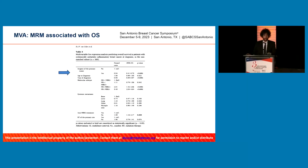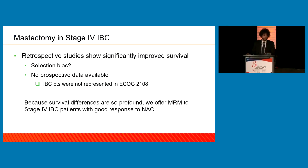And so I think one of the problems we have is that we don't have good prospective data, and these patients weren't in 2108. So what do we do on Monday when we go back? I think retrospective studies have shown significantly improved survival. We don't know if there's selection bias, but we don't have prospective data. And due to the differences being so profound in the outcomes, we do offer removal of the primary to our stage 4 patients who have good response to neoadjuvant therapy. I will also say we're doing some correlative science behind the scenes to say that it is potentially a very different microenvironment to have an inflammatory breast cancer left in place versus a non-inflammatory, and I'm hoping we'll have more information about that in the future.